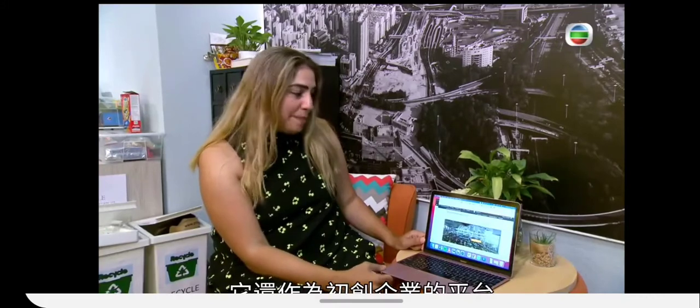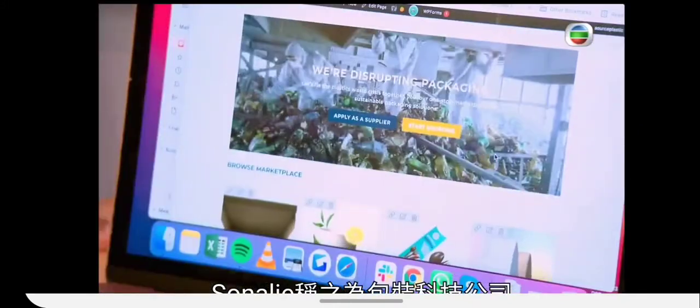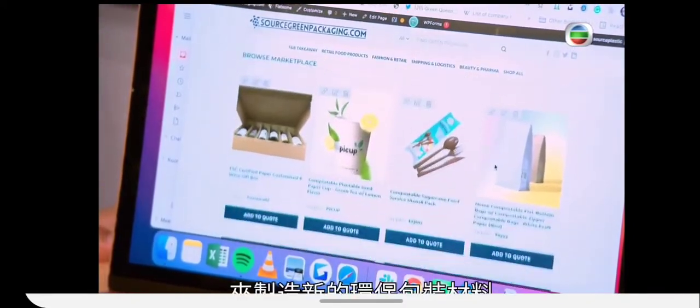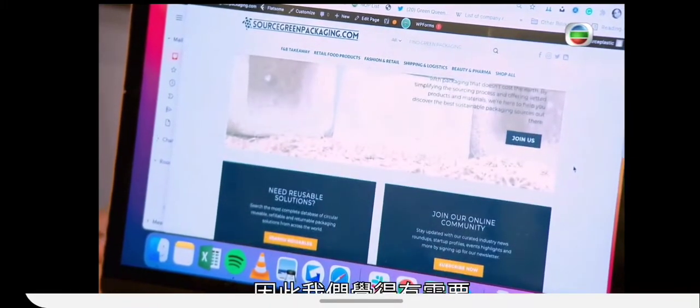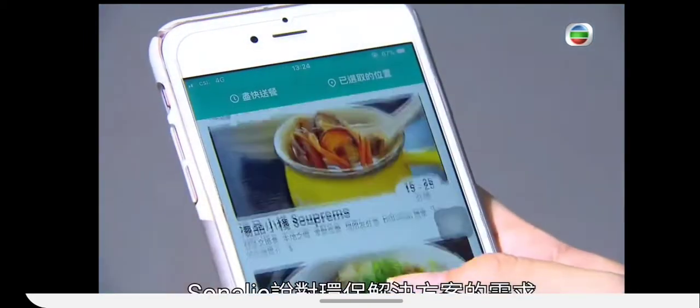It also serves as a platform for startups Sonali calls pack tech companies that are innovating new eco-friendly packaging material using everything from coconut husk waste to algae. So we felt there was a need to shine a light on these startups, offer ready to source and ready to buy solutions, connect the ecosystem.